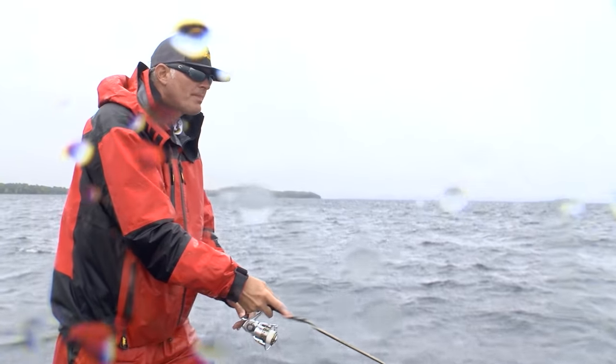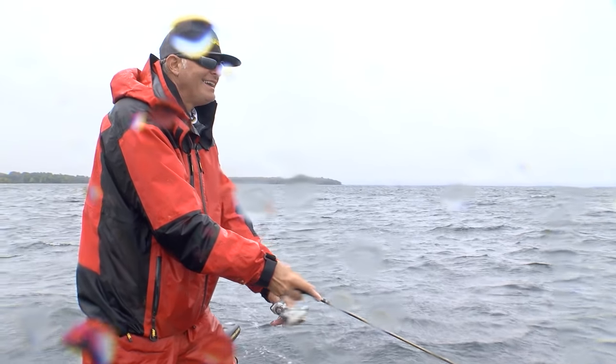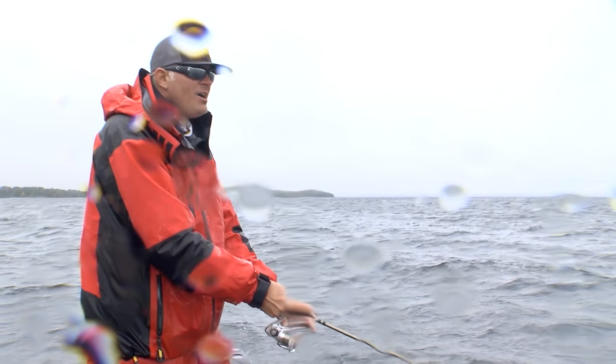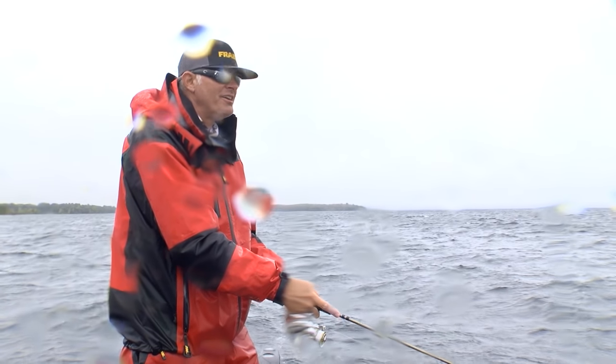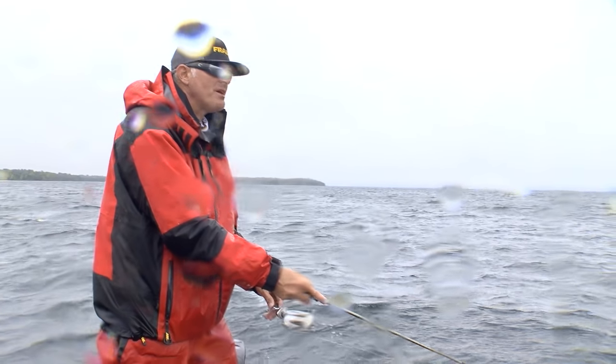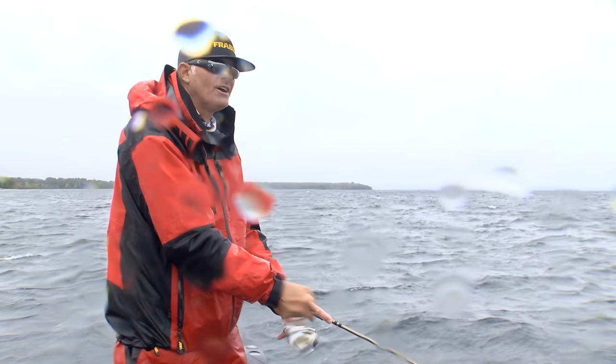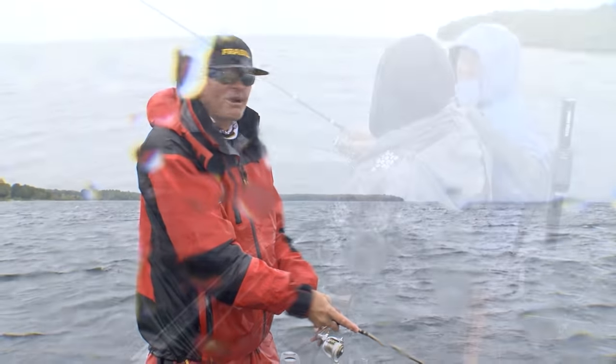How are you holding up there in these conditions, buddy? Yeah, it's been a crazy day. You know, we started out pretty much flat, calm weather, and now this rain's come in, and these big winds are coming in, and it's gonna rip again tomorrow, so I don't think I'll be fishing tomorrow.